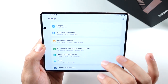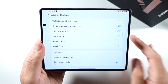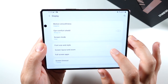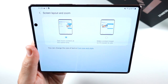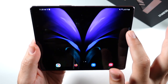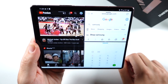So let's head on to the software, since we're talking about what this phone's all about here. I will say that there are a couple of features that are just particular to this phone right here. For example, let's go into display right here. If we go down here and go to screen layout and zoom, you'll see right here that you can split this more like a tablet view, or you could have it in this larger content view. It really is up to you whether or not you want to do that. In addition to that, if we go over here, you'll see that if we do split two applications right here, the Z Fold has the ability to have three applications. So that was a nice touch as well.